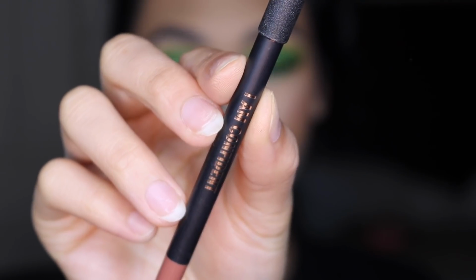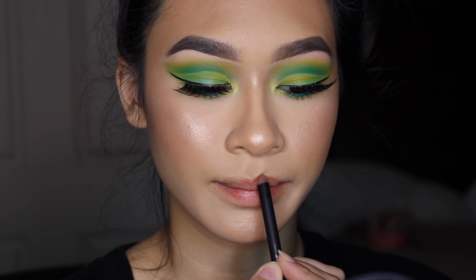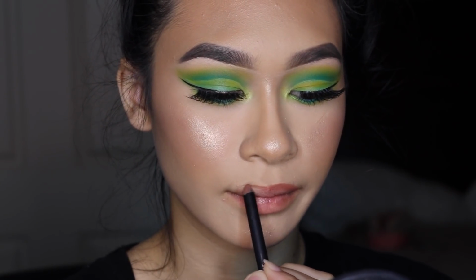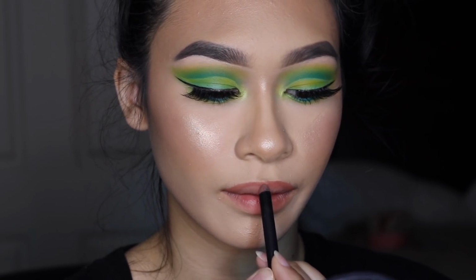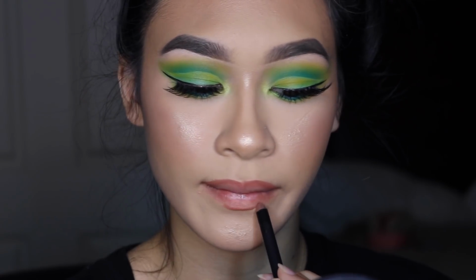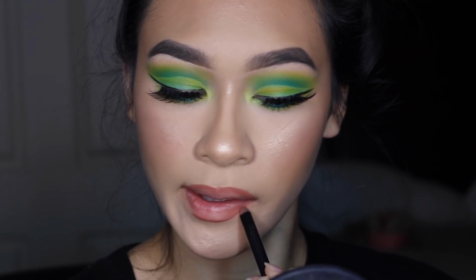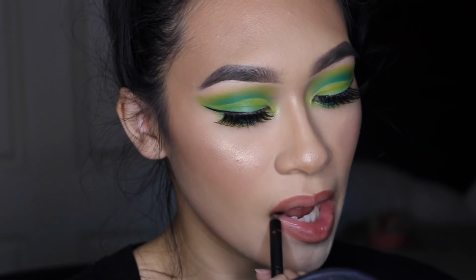Because I do. So for lips, I'm just going to be using the Real Her I Am Confident lip liner. Currently, this is one of my go-to lip liners. It really is creamy, very comparable to the BH Cosmetics lip liner, the one that I always use. This one just glides on, it stays on the lips for a long period of time, and it's really nice and easy to use. I really like it, and I do love their cause.